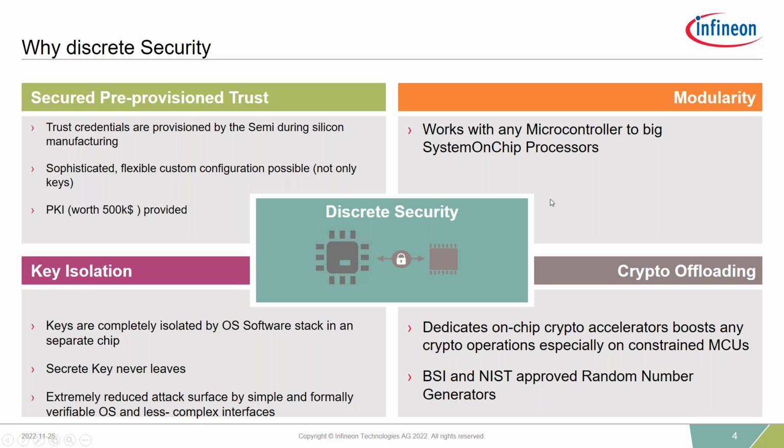Then another one, which I mentioned already earlier in the other slide, is modularity. It's a big benefit that discrete security works with anything: from a small microcontroller, a Cortex M0, to big Linux multiprocessor systems on chips. We see the usage of discrete security already in mobile phones, etc., everywhere. We have customers who really love this, because on an M0 you maybe don't have TrustZone available, and they want the same security architecture running on an M0 to also work on the big processors. This is enabled by discrete security because it works almost everywhere, on all those platforms, the same.